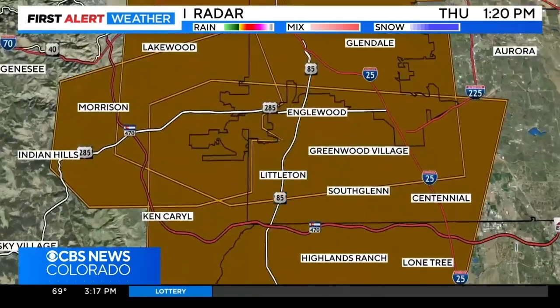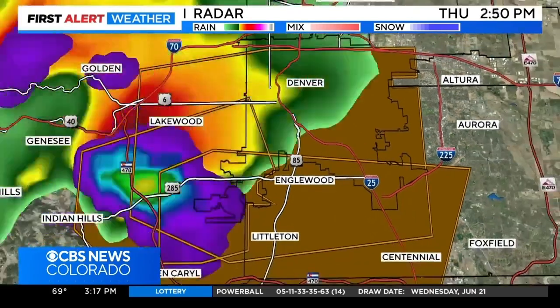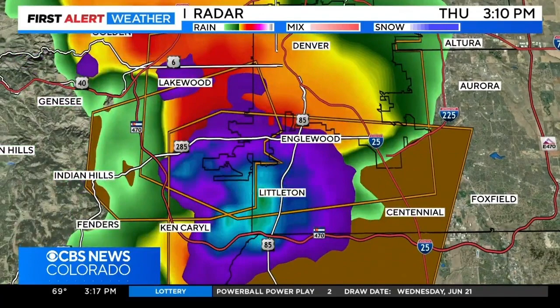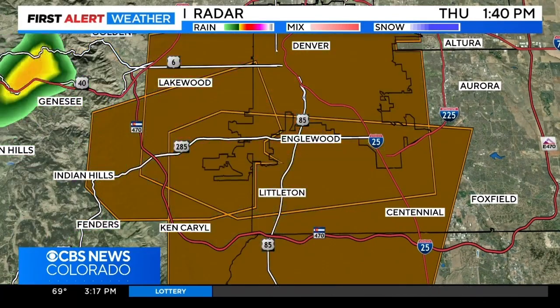As we zoom on out, Glendale getting some really heavy rain right now. It doesn't look like hail on the north side of town. Lakewood getting some smaller sized hail. The purple is showing smaller sized hail. The darker colors are showing that bigger hail in your area.